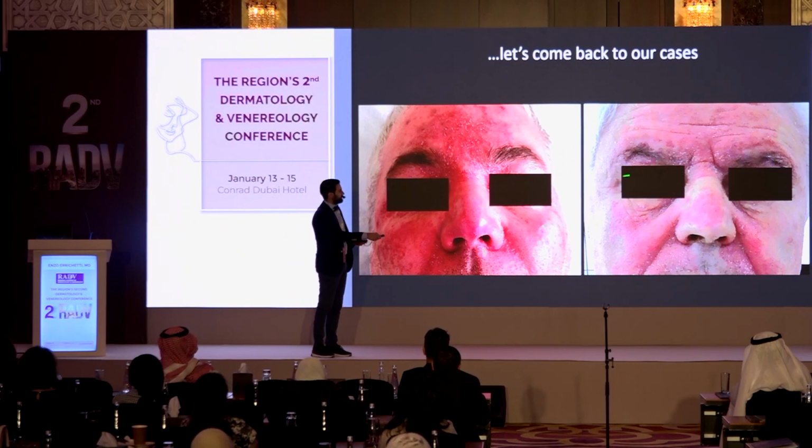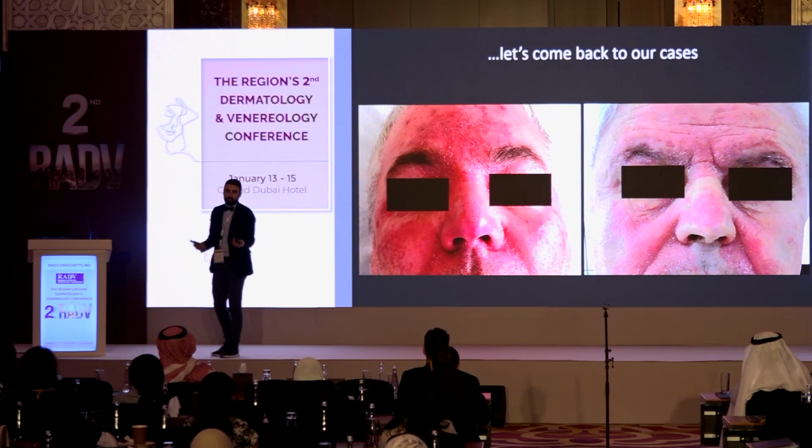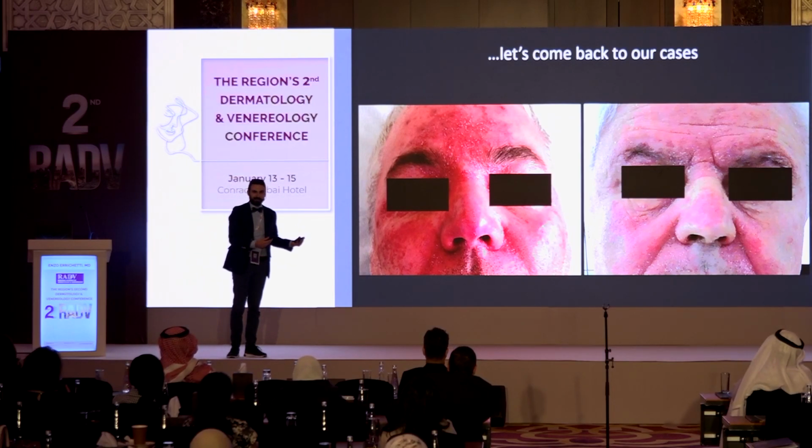So, now, with this in mind, let's come back to our patients. I told you that both these cases were referred for the suspicion of seborrheic dermatitis, and I think it's reasonable. But which one is seborrheic dermatitis, in your opinion? The one on the right, on the left? Right?